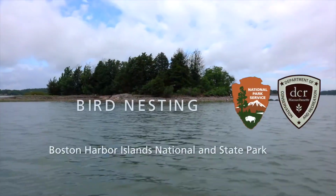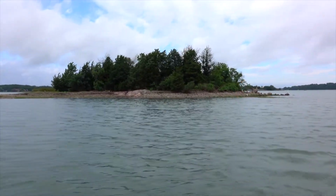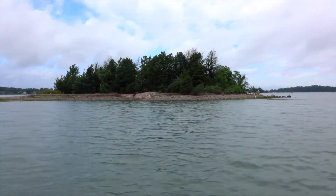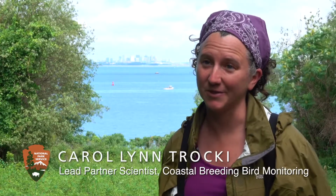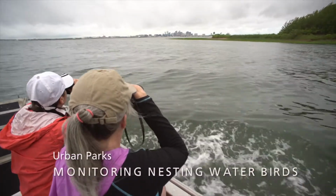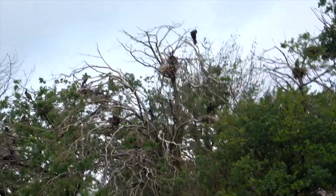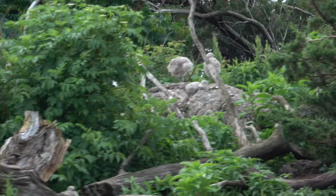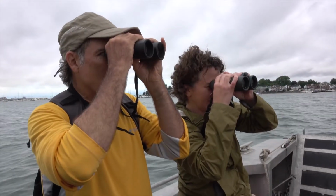So the park includes over 35 islands and peninsulas in Boston Harbor. So you're right off the city skyline. Like the view right behind me, you're sort of constantly brought back to the fact that there are millions of people at your doorstep. Nesting waterbirds are a resource that's been identified as being one of the things that's really unique to Boston Harbor and special about the park. And the Park Service is held accountable for being able to manage, to try and protect those species, to pay attention to how they're doing.